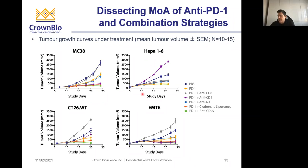Now, if we compare with HEPA-1/6, this is actually quite the opposite effect. If we deplete CD4 here, we also completely abolish the anti-PD-1 treatment, even though the tumor is growing faster compared to the PBS group. And the other immune cell depletions, I would say, have not so much effect here on the anti-PD-1 treatment.